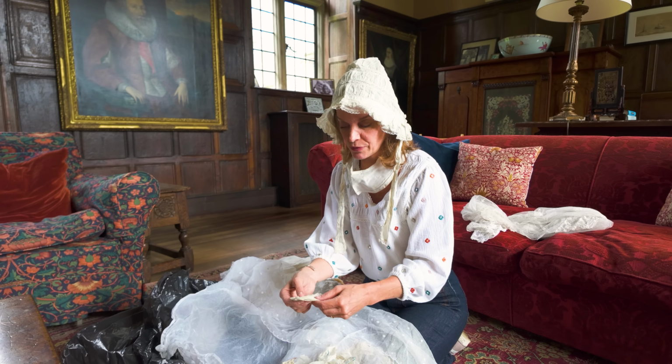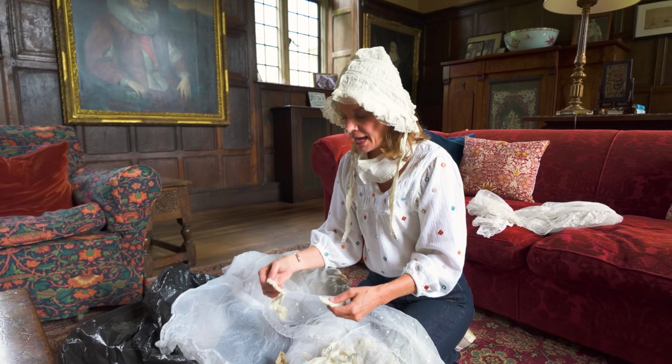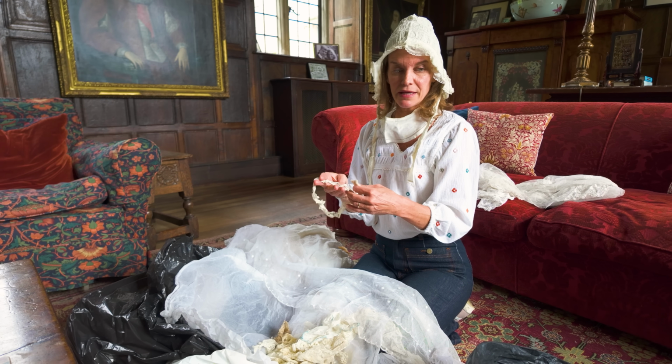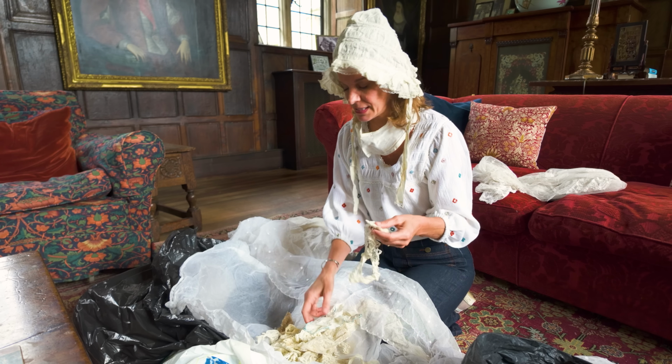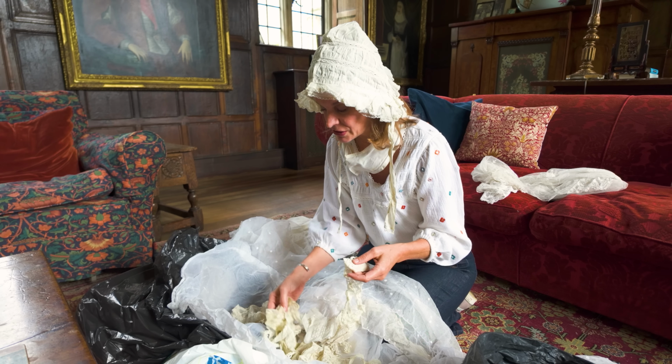Okay, lots of really pretty ribbon. And again, those of you who are watching this thinking, what is she going to do with all this and what about all this ribbon? Give me some ideas, like crafting ideas. I can't take it on right now. I have a dissertation to write.